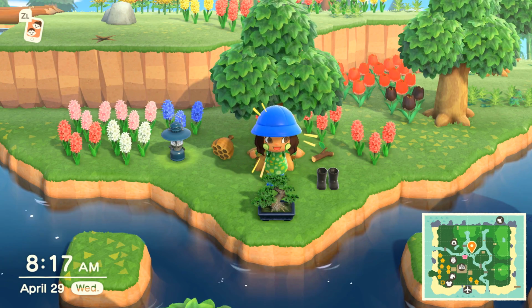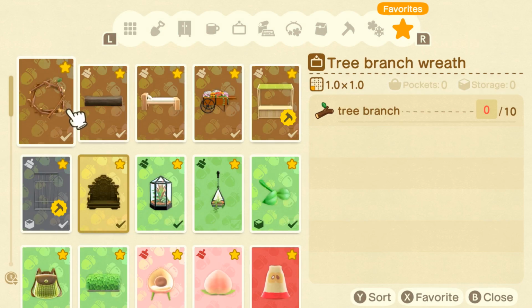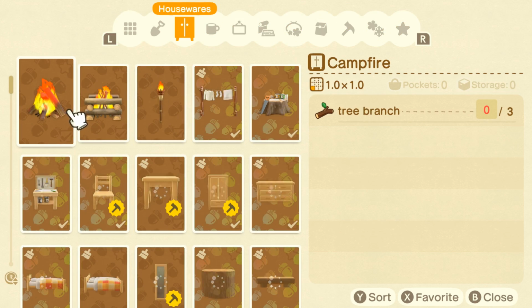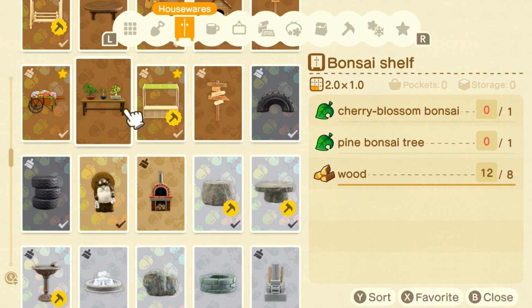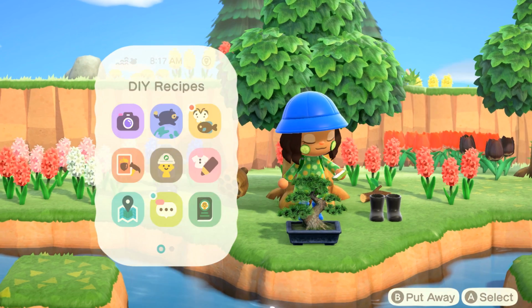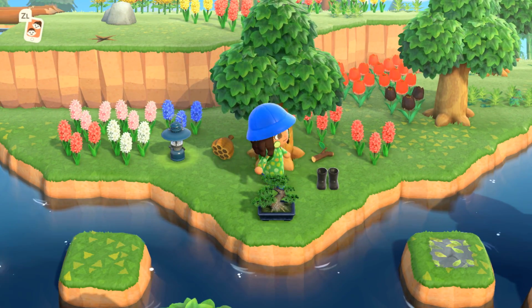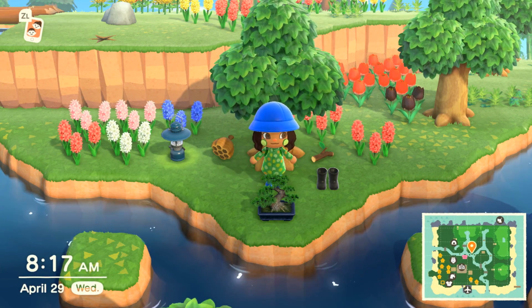With this pine bonsai, we're actually going to be able to go ahead and construct the bonsai table. I am so tickled about that. Where is my bonsai table? I have been wanting this bonsai table ever since we were given... There it is! There it is! The Bonsai Shelf! By combining the cherry blossom bonsai and the pine bonsai, we will be able to make a bonsai shelf, and that is going to be amazing. Just 1,000,000% amazing.